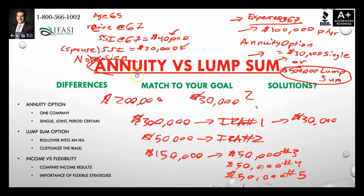If you were to just go into that annuity only option, okay, the $30,000 is going to give you the cash flow that you need. By taking the lump sum, and it really just depends on each individual situation, I've seen it where the annuity option is so large that it doesn't make sense to take the lump sum. But the majority of the time it does make sense to take the lump sum, and then you create a strategy to accomplish your goal better, more mathematically efficient.